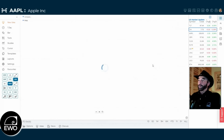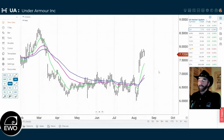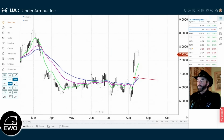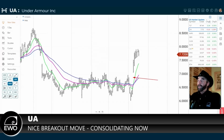UA, you wanted to look at that one. Under Armour, another stock we haven't looked at in a while. I like it when you all ask about things that we haven't looked at a whole lot. You can see it had a nice breakout move, a pretty significant gap up here, and took off. Now we're consolidating. We've got to be concerned about the gap. Our AI data shows a high percentage of gaps get filled, like 94%. But we've talked about in the past, you never know exactly when it's going to get filled. Could be sooner or later.